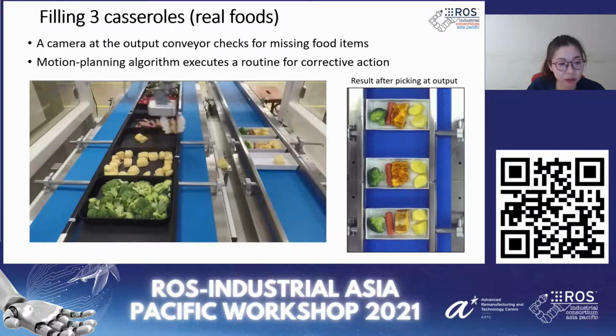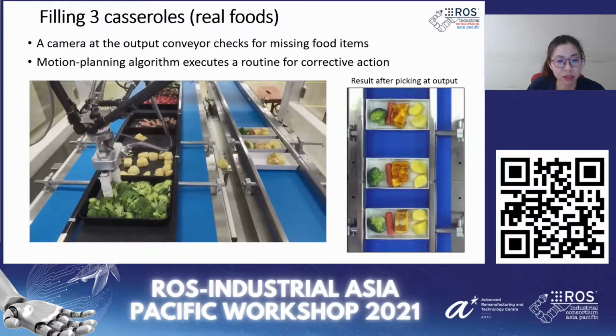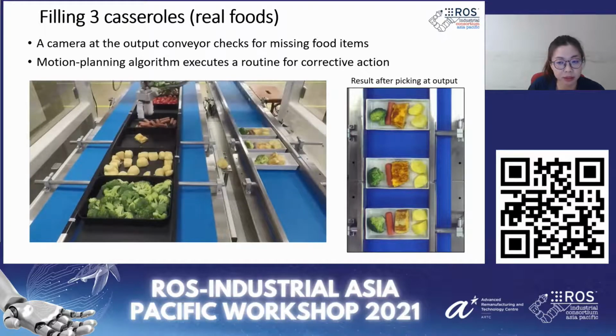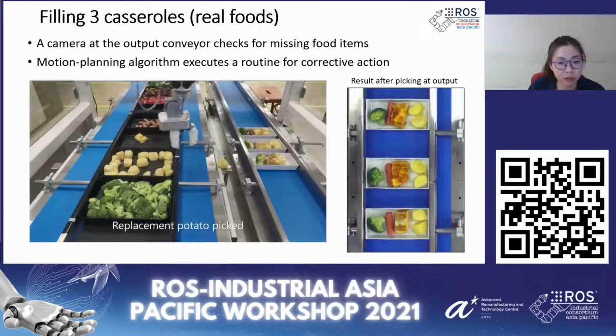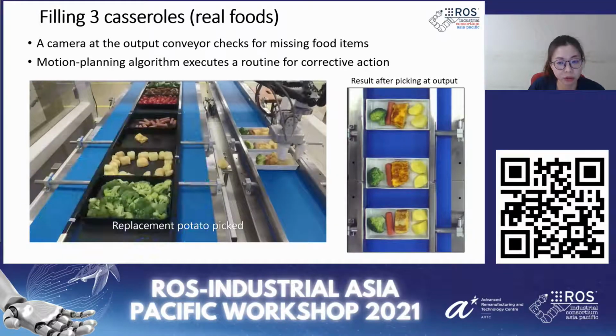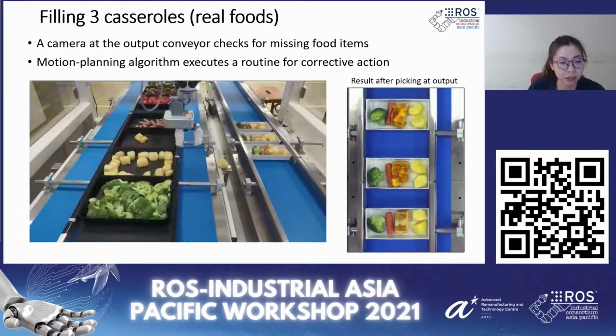Actually, not all picks are successful. Sometimes the food items are not properly picked and placed. The vision algorithm will use the camera at the output side to check the casserole dishes for the food items, and the robot will do a remedy action for the missing item.